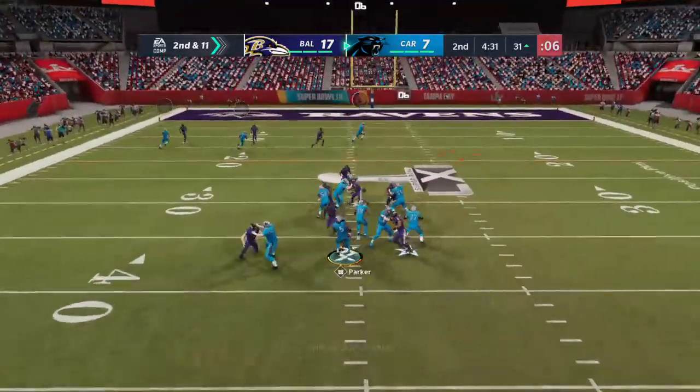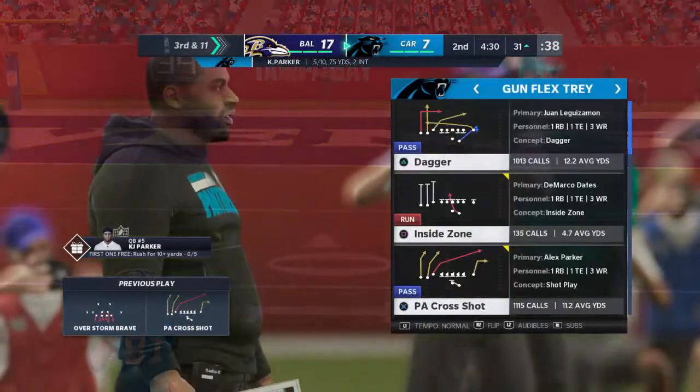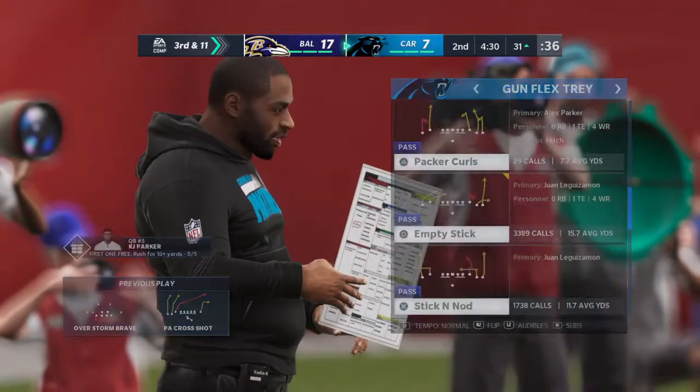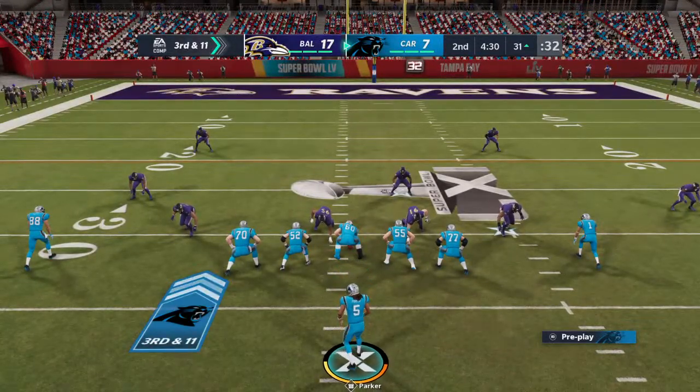Off the play fake, he'll look to throw. And that one goes incomplete. He's maybe lucky it wasn't a fumble as he got hit as he threw it. 9th play of the drive coming up, and certainly not an easy one on 3rd and long.